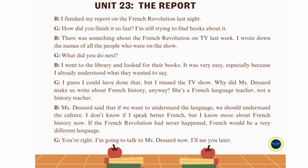Unit 23. The Report. I finished my report on the French Revolution last night. How did you finish it so fast? I'm still trying to find books about it. There was something about the French Revolution on TV last week. I wrote down the names of all the people who were on the show. What did you do next? I went to the library and looked for their books.